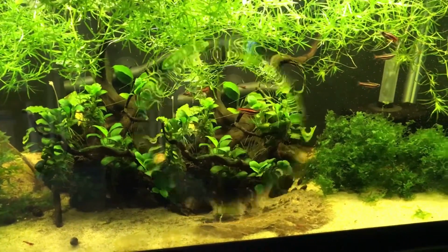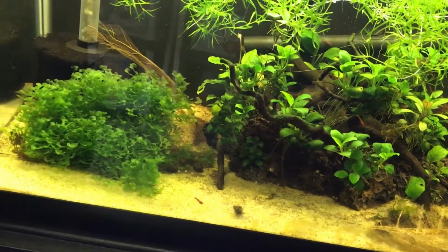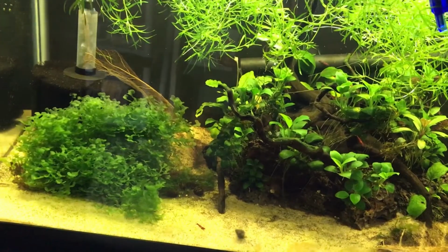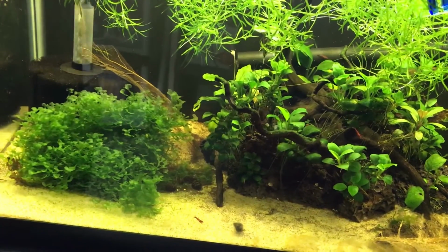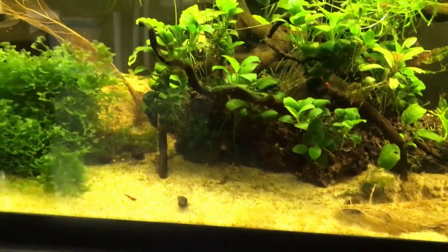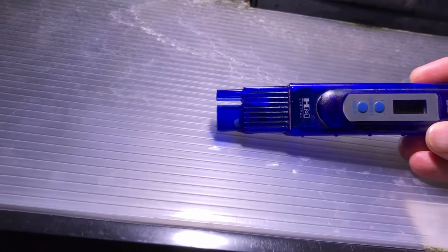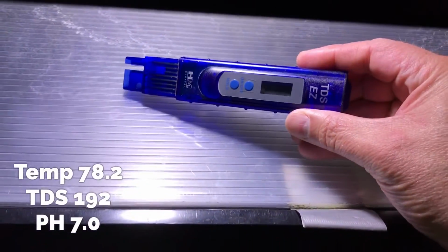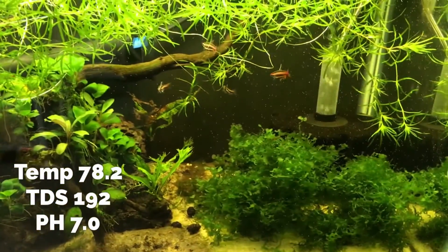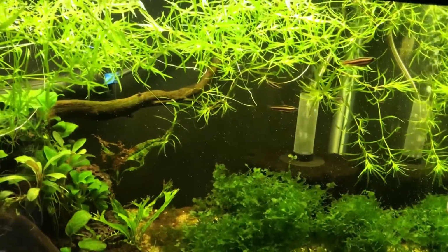Let me go grab the TDS pen. Alright, so I have my trusty TDS pen, and I'm guessing this is going to be high because I was conditioning this, whoops, for the shrimp. I can't read it. Let me take it down here. 192 is the TDS. So for reference, I'll take the pH here in a little bit, but temperature 78, TDS 192.